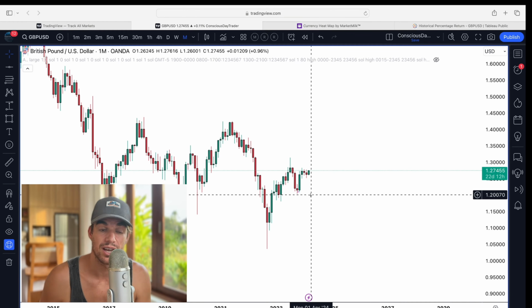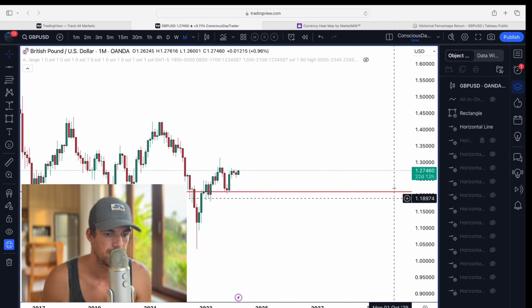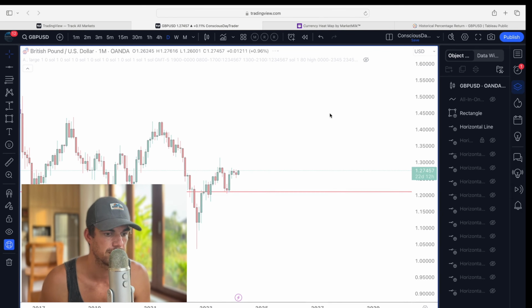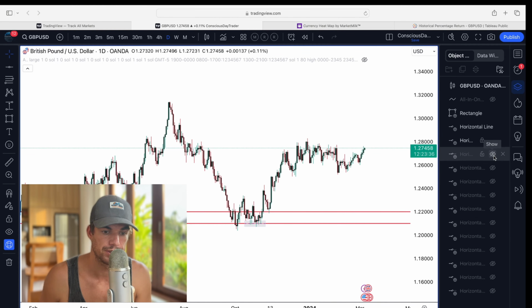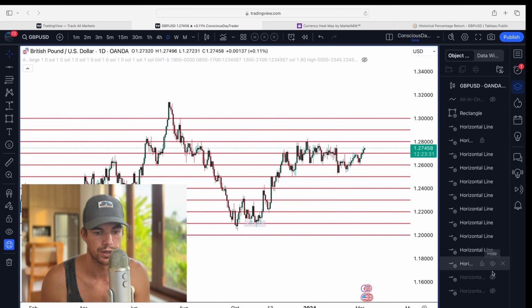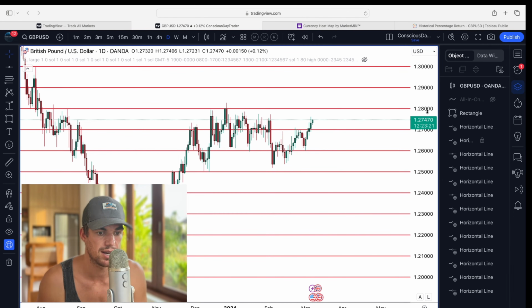So what we can do is start looking at the big round numbers. Now, to save some time, I've done this in the background. All I've done is take a round number on the bottom side, which is 1.2, and we can see that if we go to the daily, we've got the 1.2 at the bottom there. And then I built the round numbers upwards all the way to the highest number of 1.3. And now we have these amazing levels, which are super clear. We can see here 1.3, 1.29, 1.28, all the way down to 1.2.